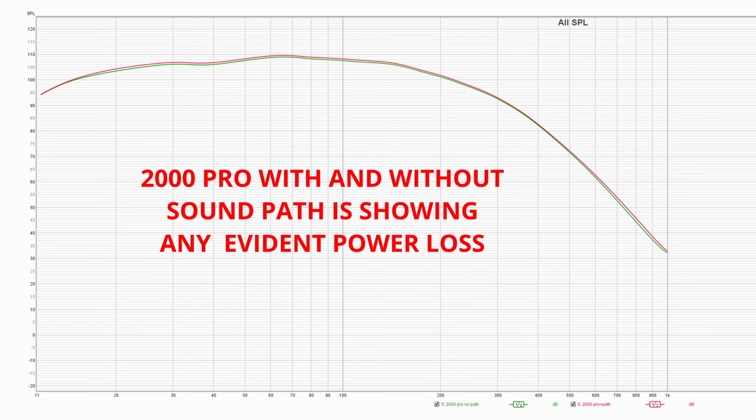every single penny. So I did some tests, I measured the SPL and distortions of the subwoofer with and without sound pads. And when I start to play very loud with the 2000 Pro SVS, at higher volumes, I start to have objects shaking inside my room. With sound pads, absolutely no problem.